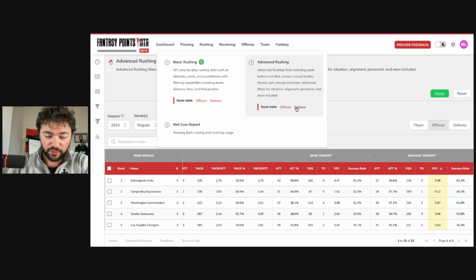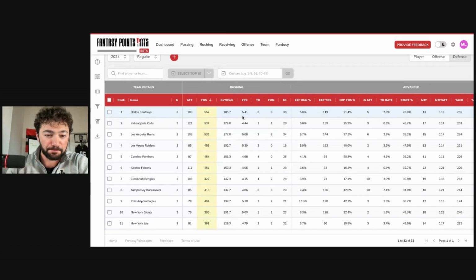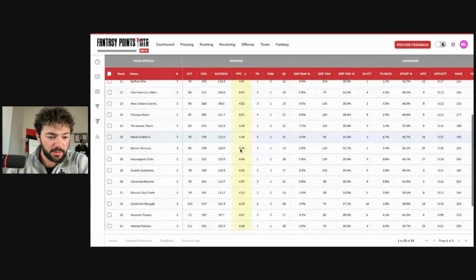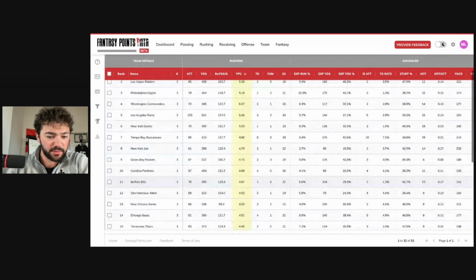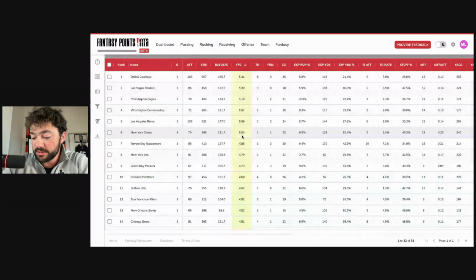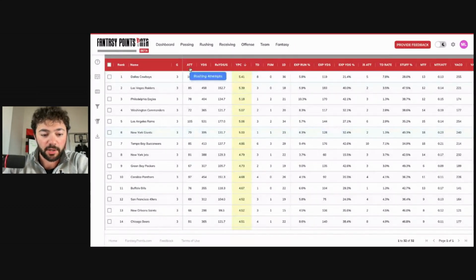Let's look at the advanced rushing defensively, though, for the Giants, because from what I understand, they're pretty middle of the pack. Let's see. New York Giants. This is defense, right? Oh, okay. Maybe not. Okay. So overall, 5 yards a carry. Okay. So Giants run D, 6th worst. Interesting. Let's look at the attempts, though. I wonder if that's because teams are passing on them more.